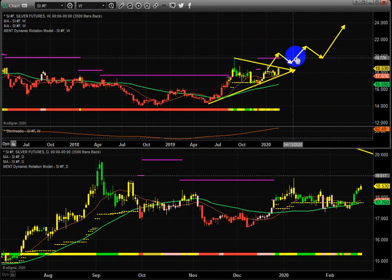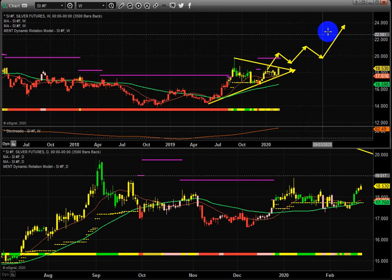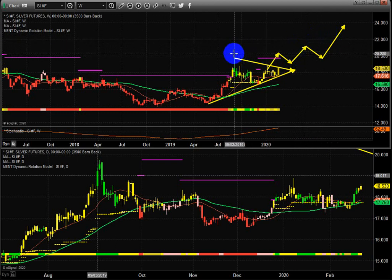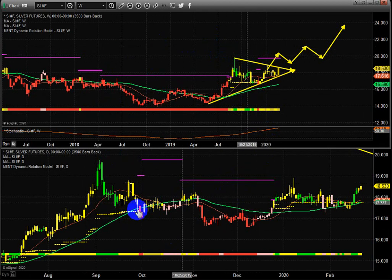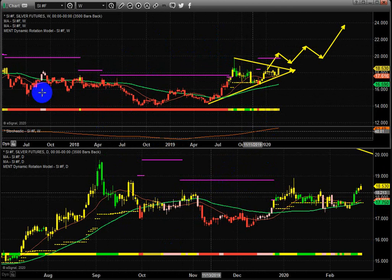My expectation is $20 first, then roughly 21, then above 22, 23, and at that point, silver will likely begin to accelerate much quicker, attempting to keep up with gold. By this time, gold should be above 1750, 1760, possibly moving up above 1800. So be aware, silver and silver miners are a huge opportunity, and I can't stress that enough. This is really what I believe to be one of the best trades of this year combined, silver.